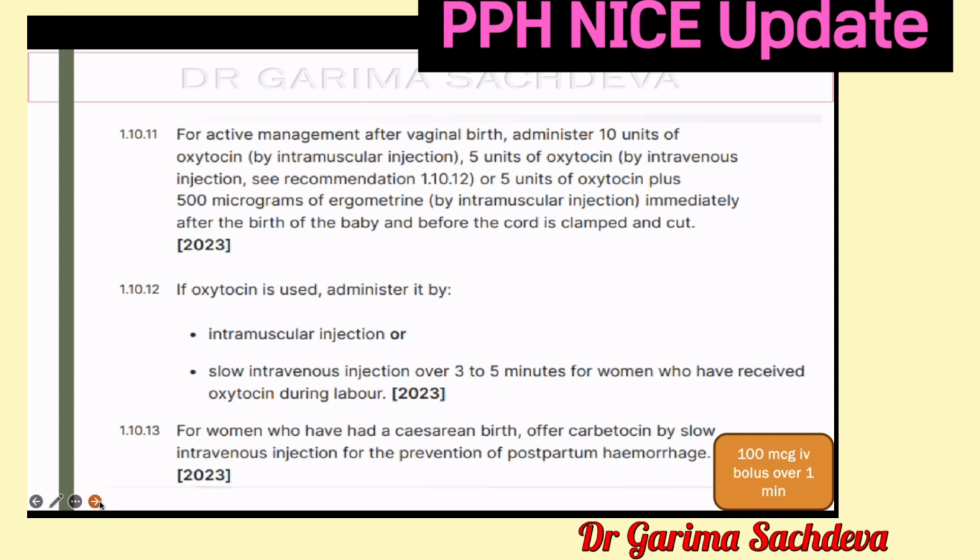But it is also written in this guideline. This text is from the guideline that for active management, you can give any of these. You can either give 10 units of oxytocin intramuscular, or 5 units IV, or 5 units oxytocin plus 5 units ergometrine. So the best option would be oxytocin only if they give all the options. And if you get this in the SBA and they have mentioned all of these options and they have given the option as all of the above, your answer will be all of the above actually.